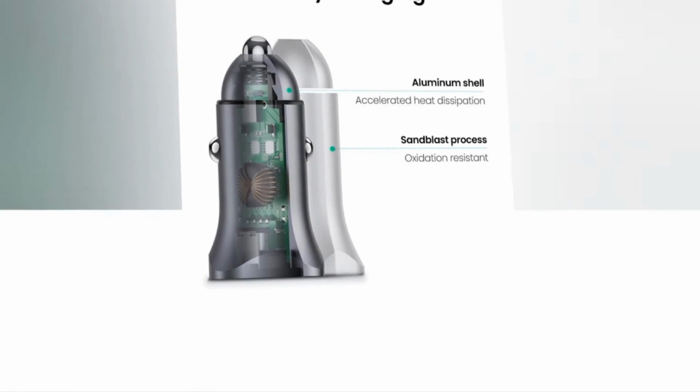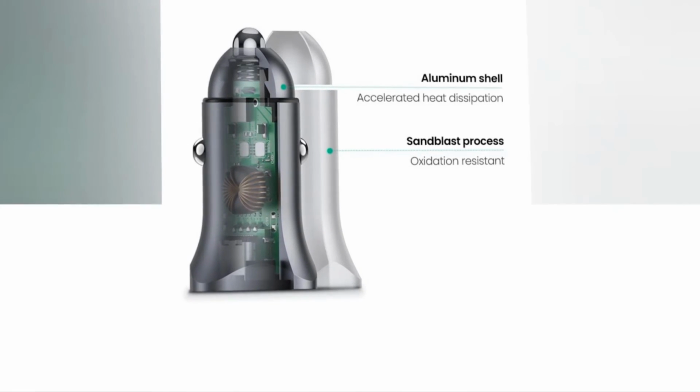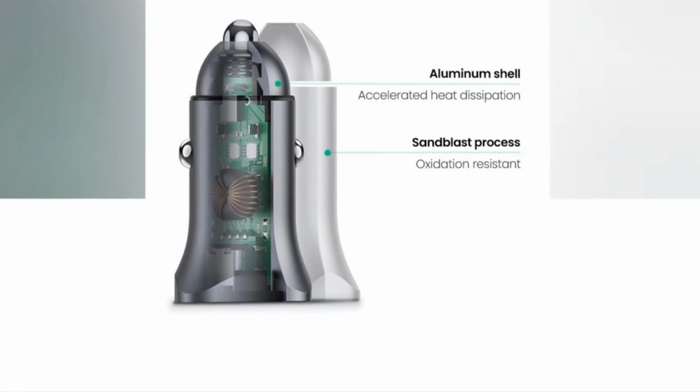That's why this device not only offers fast charging speed but also prevents your devices from being exposed to overvoltage, overcurrent, overtemperature, short circuit, etc.